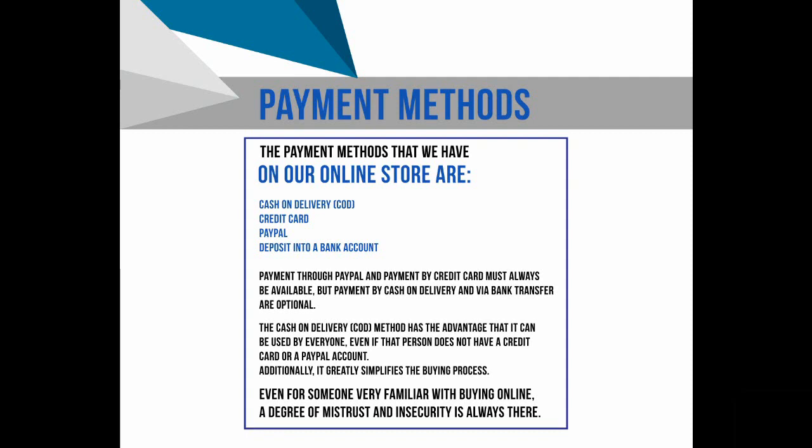Each of these methods has its advantages and disadvantages. The cash on delivery, COD, method has the advantage that it can be used by everyone, even if that person does not have a credit card or a PayPal account. Additionally, it greatly simplifies the buying process. The customer does not need to submit a credit card number or connect to PayPal to pay. She simply selects Cash on Delivery and clicks the checkout button. As we have already highlighted, the easier and faster the checkout process is, the more sales we get.